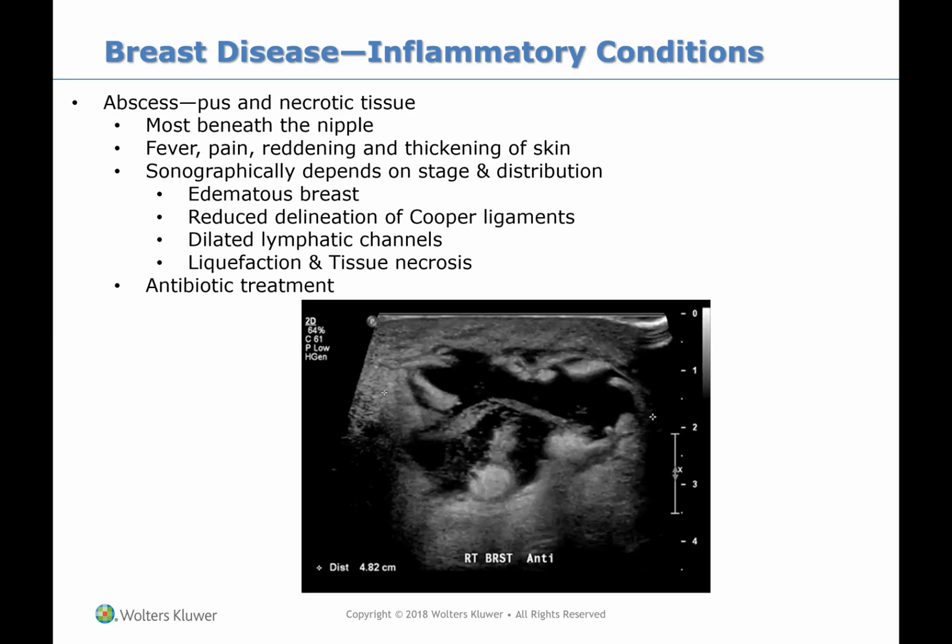So let's say the mastitis just continues to get worse and it's not treated, because the patient doesn't go, or thinks this must be because of nursing, or I must have a clogged duct, all the excuses you would make for not going, because you're so busy and tired with your baby. If it does get out of hand, you can form an abscess, which is necrotic tissue and pus. Most of the time it's beneath the nipple because that's how the infection spreads. And by that time, the patient is going to have fever, pain, reddening, and thickening of the skin.